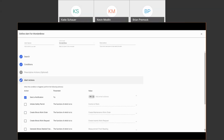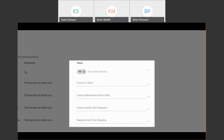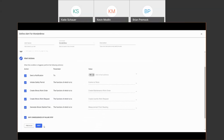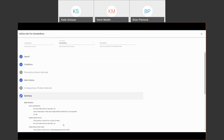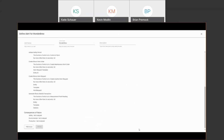In the next step, you define what actions to take when an alert occurs. Often this is just an email, but you can trigger other kinds of actions like the initiation of a safety permit, the creation of a work order, the recording of a statistic. So some enterprise asset management systems use statistics to trigger preventive maintenance items. Finally, you see a summary of what this condition is going to be. Click Finish, and the configuration is complete.